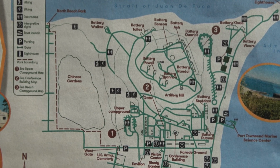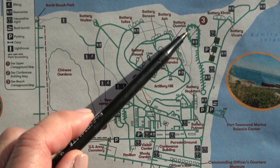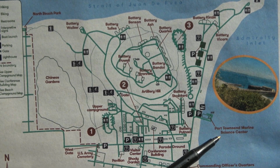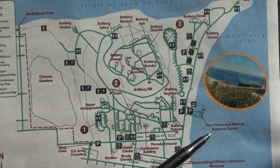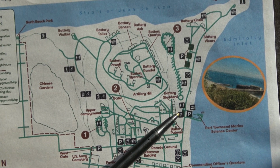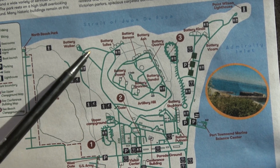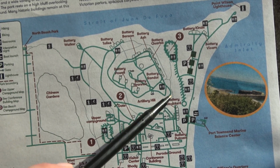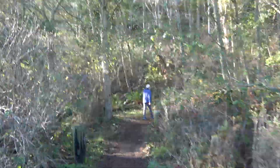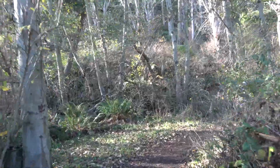This is a map of Fort Worden State Park, and we are camping right about here. Yesterday we walked down to the Marine Science Center right here, and that was really a wonderful experience. And right across the way here is the museum. We have trails that walk all around these batteries that we're going to be taking today. This is the trail that takes us up above to the parade grounds and the commons area where the cafe is.